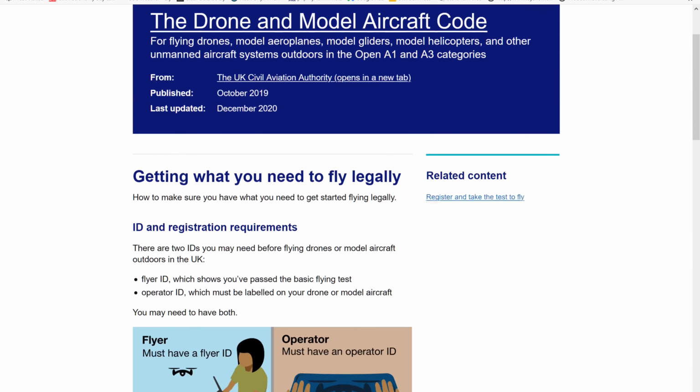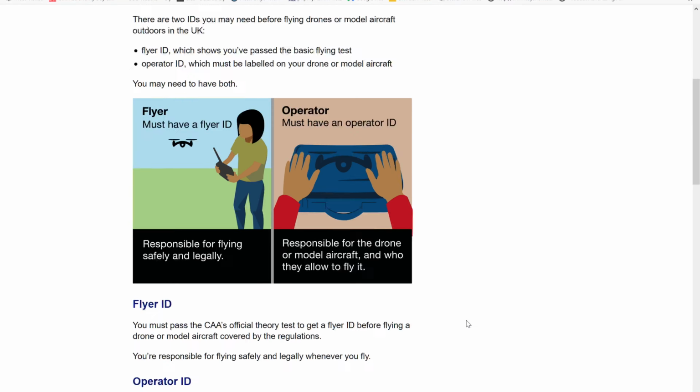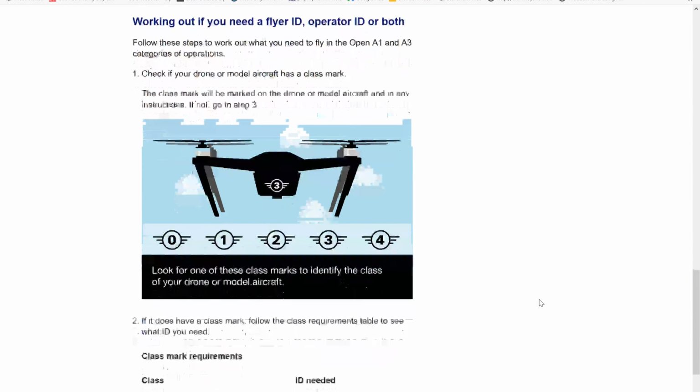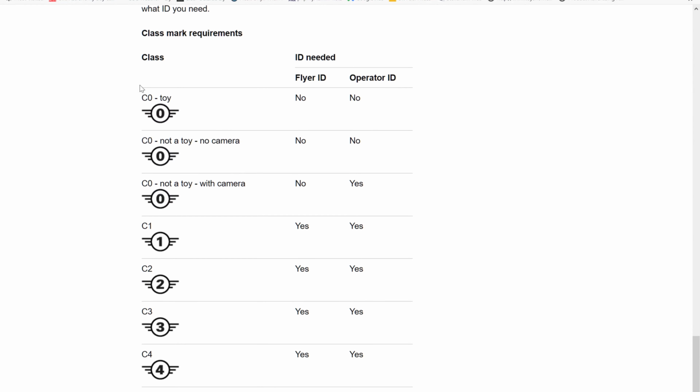So as you can see here on the website, it keeps saying you must have a flyer ID, must have an operator ID. Or do you? Well, let's scroll down, because on the bottom of the register-drones.caa.co.uk website, we can see the nice graphics of the class marks.